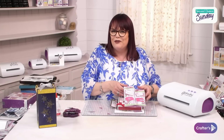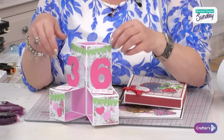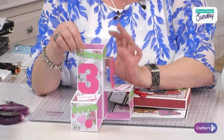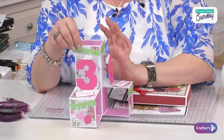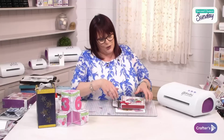Another one of my favourite things that we've done quite recently are the pop-out number dies. And I've chosen one of my favourite style cards for this one. So we're going to make a lovely little box cube. But the lovely feature there that you've got with that pop-out number, I just think means you can use these on all sorts of different styles of cards. So that one is another one we're going to be doing.